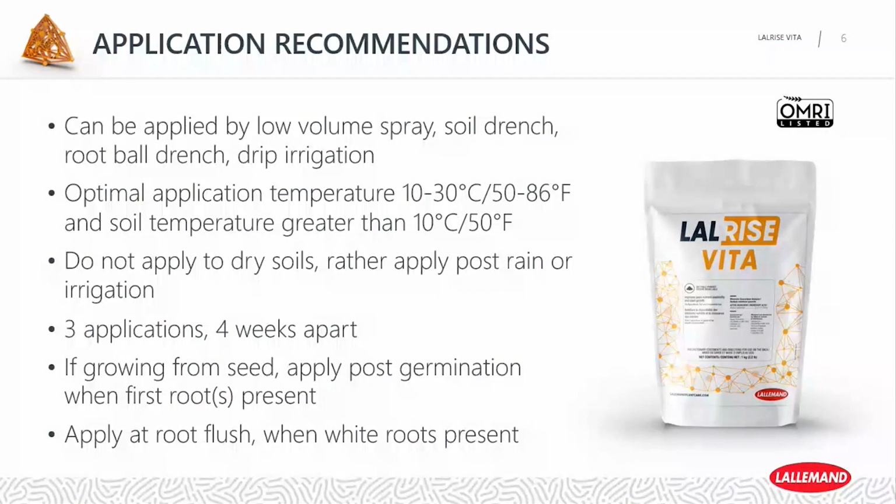And the optimal application temperature is about 10 to 30 degrees Celsius with a minimum soil temperature of 10 degrees Celsius. And this minimum range of temperature is just to ensure that the temperature is sufficient for the bacteria to multiply to colonize that rhizosphere. We recommend not to apply to dry soil or to dry substrate conditions, rather to apply in a more moist condition, so whether that be after a rain or post-irrigation.